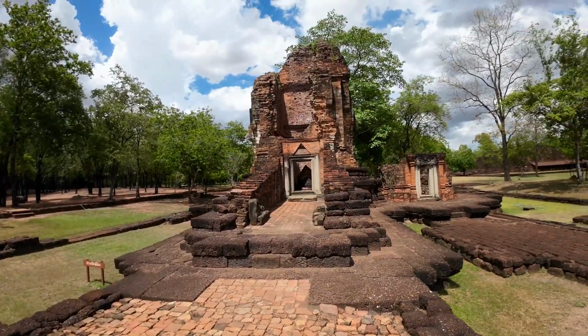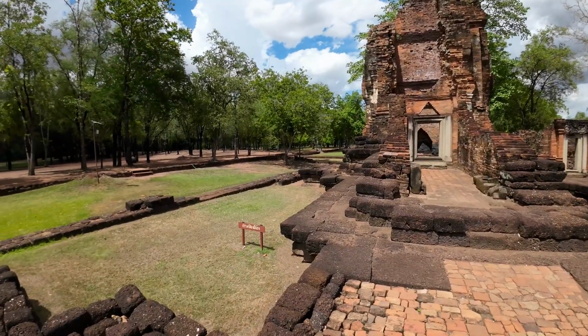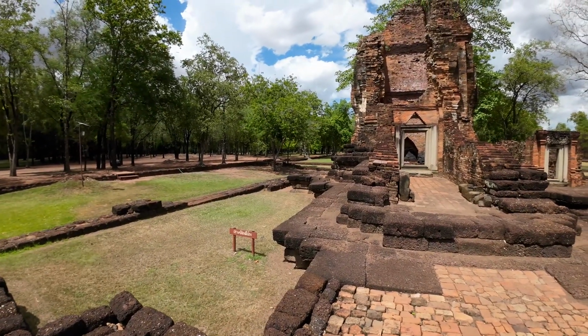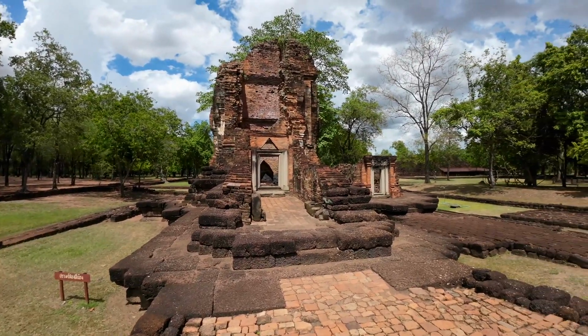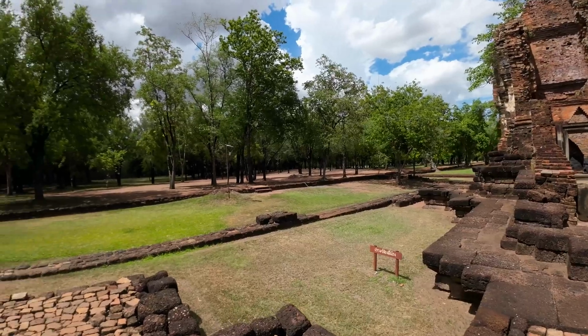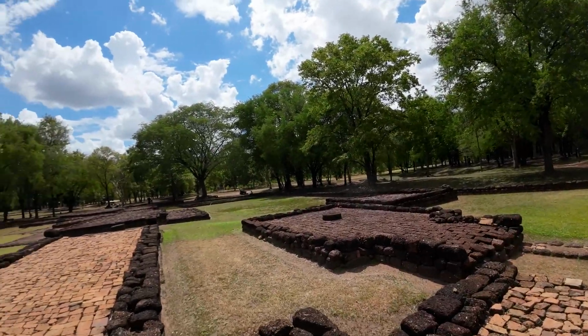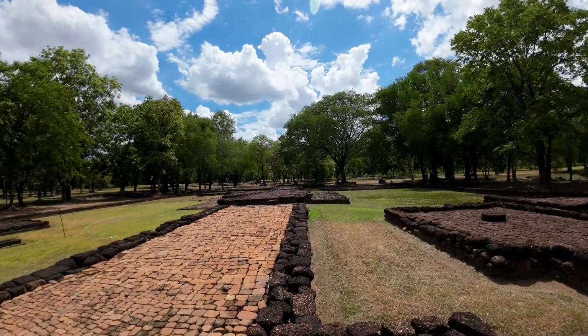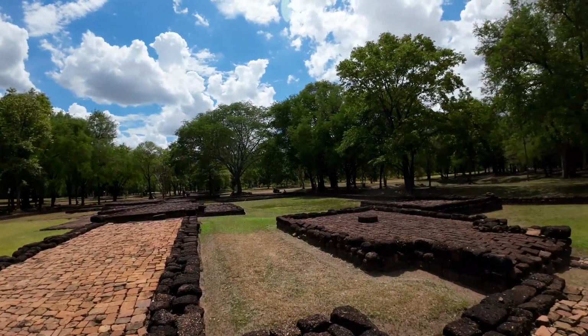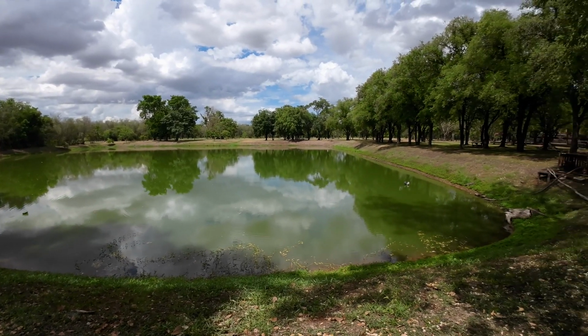Now usually they are all balanced, but it doesn't look like there was another prong over here. So it's kind of strange that there would have been just two. Usually there's three. And then there would have been another pond over there. And we got some workers and some more tourists coming over to do some stuff. And over here, this is one of the ponds, or what the Khmer called the beret.